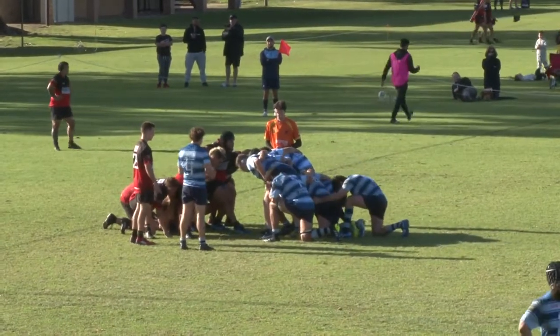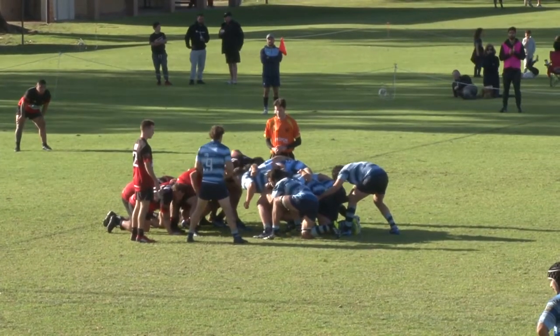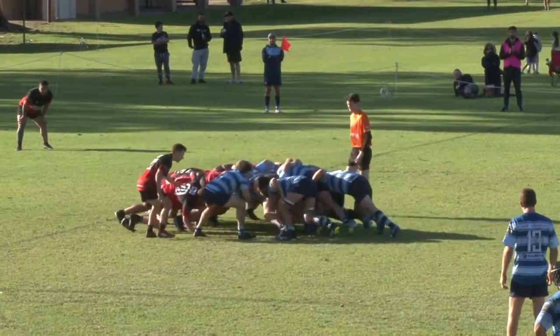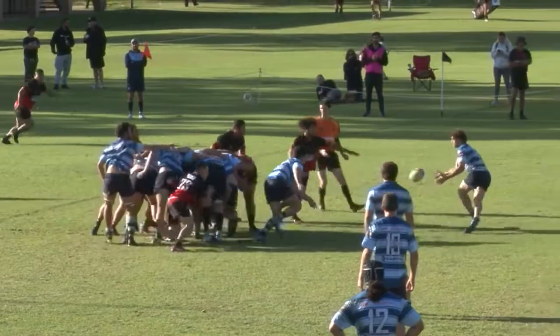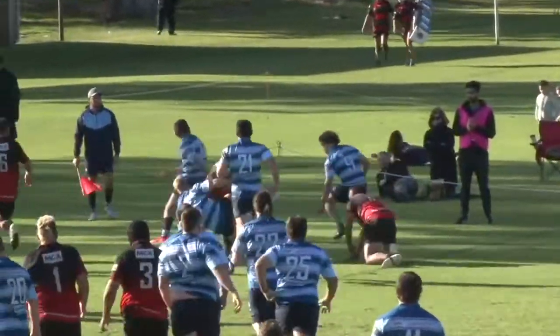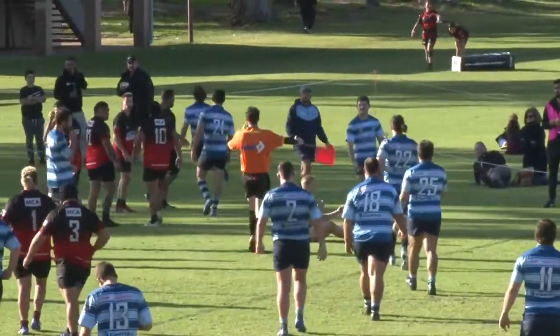Wrap this one up with a scrum. We'll see where it goes. Bind! Set! Short side play, trying to get on the outside. Lost it through the winger, lost forward advantage, and that'll see the end of the game.